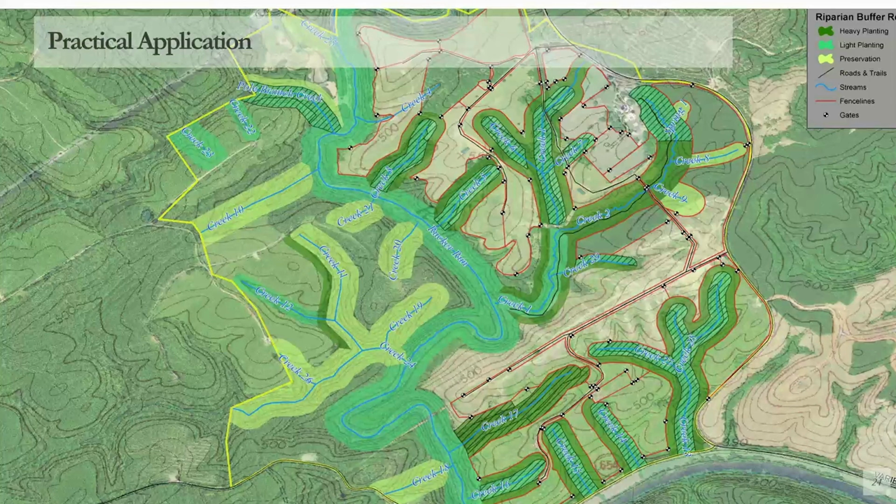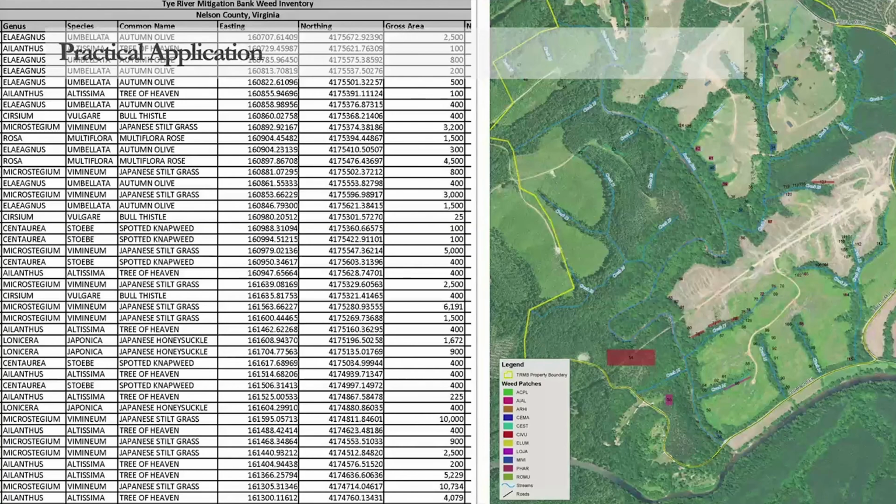ArcExplorer also allows us to build our buffer fences in the right location to start with. We can input our buffer survey directly into ArcExplorer. This way we know precisely where to place the fence lines so that we properly protect the buffers while not giving up any more cattle pasture than necessary.